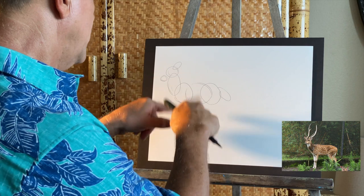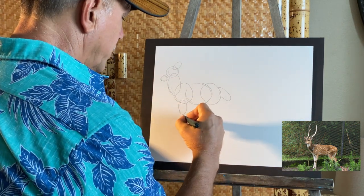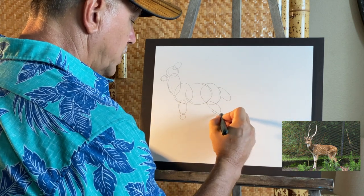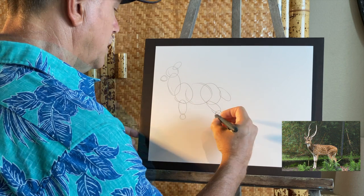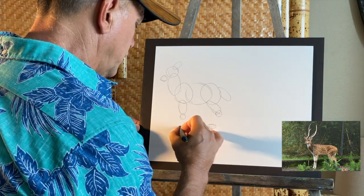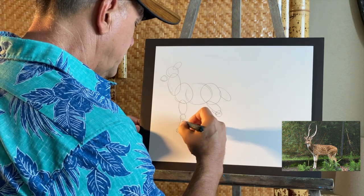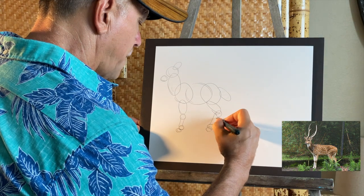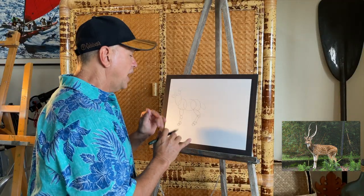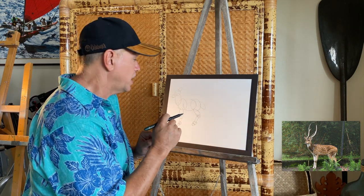Now for the legs, I also use ovals. A bigger one up there and kind of a circle for the knee, a bigger one here and kind of a circle for the knee. I'm going to put a little circle right there and another one right below it for the hooves, okay? A couple of thin lines there. And now you see the legs forming up. I'll just start it off with one leg on each side and we'll put the other ones in later, okay?